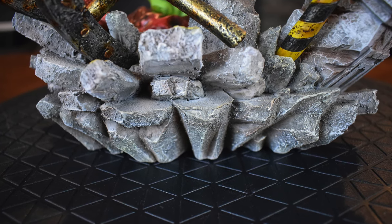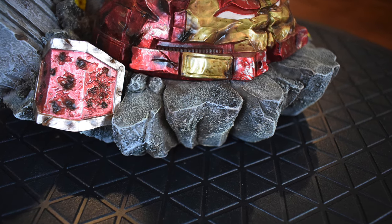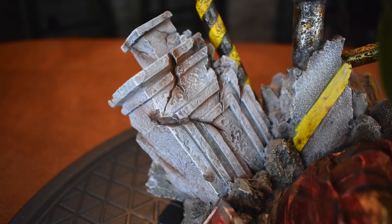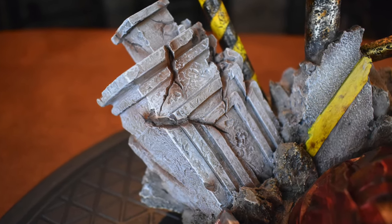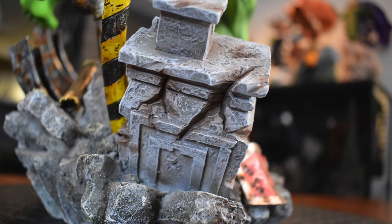I like how it's broken up, whether it's jutting out. They spent a lot of cool time and detail on this base. I give them a lot of props for it. Over here is kind of like a pillar that looks good. A little bit different texture on here, different shading as well. You can almost see some ornate designs that have been destroyed, some huge cracks in this, some different colors.